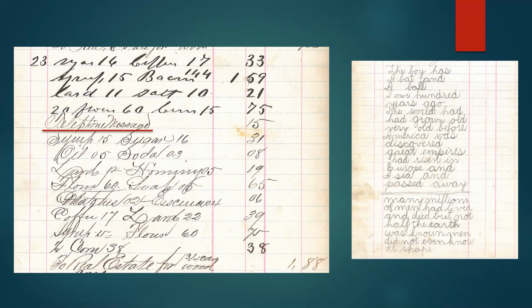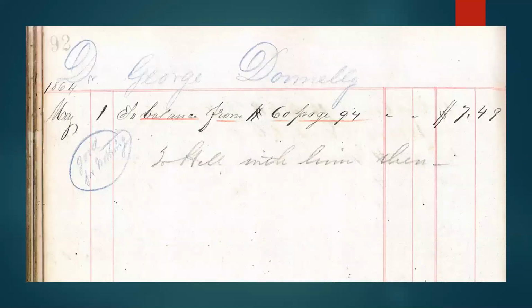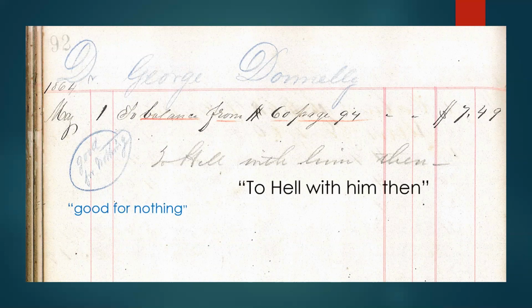It also appears that someone was practicing their handwriting on one of the pages. There was also this note on George Donnelly's page that read, "Good for nothing. To hell with him done." Perhaps Mr. Donnelly ran off without paying a debt? Having worked retail in the past, it felt very relatable that sometimes there will just be some customers that will just ruin your day.